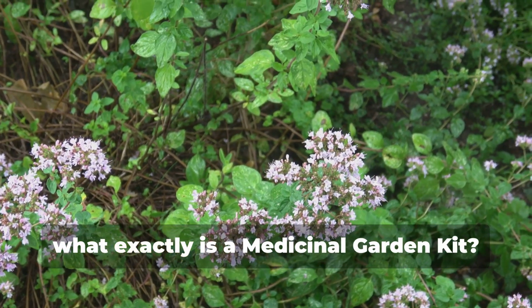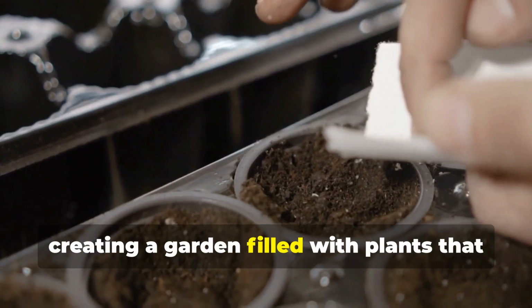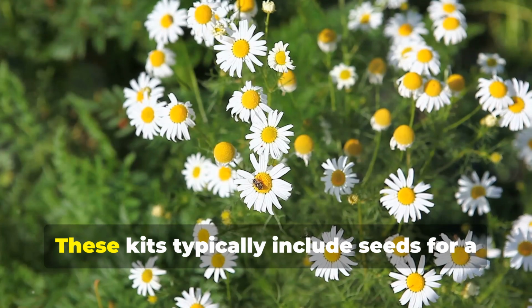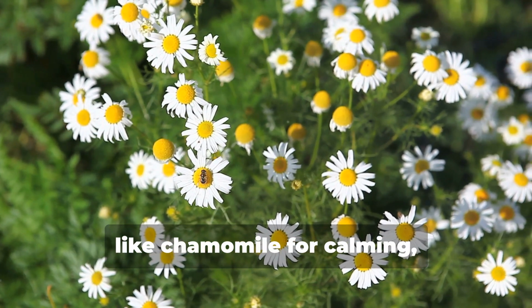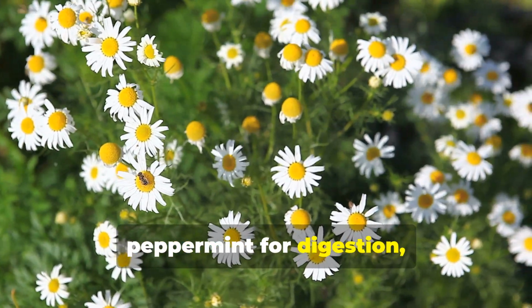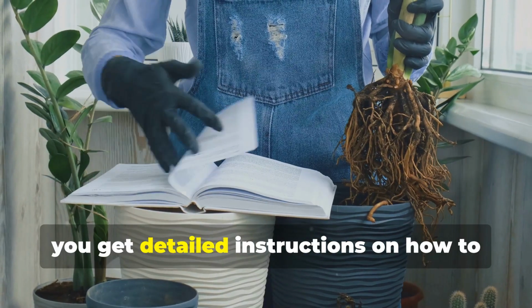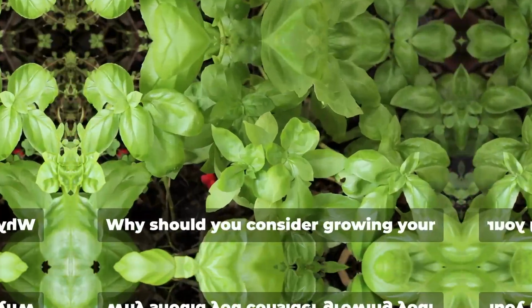So, what exactly is a Medicinal Garden Kit? Think of it as a starter pack for creating a garden filled with plants that have been used for centuries to promote healing and wellness. These kits typically include seeds for a variety of medicinal herbs like chamomile for calming, peppermint for digestion, and echinacea for boosting immunity. Along with the seeds, you get detailed instructions on how to grow and care for these plants, even if you're a beginner.